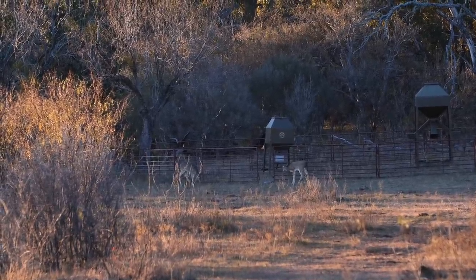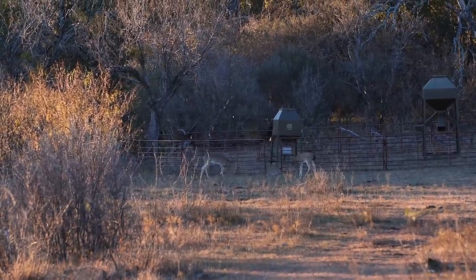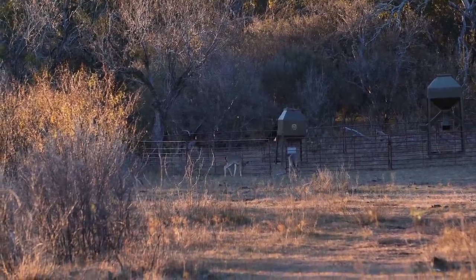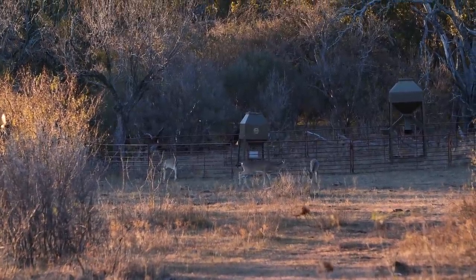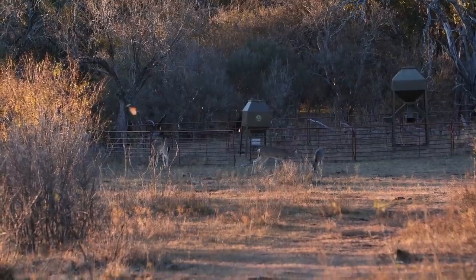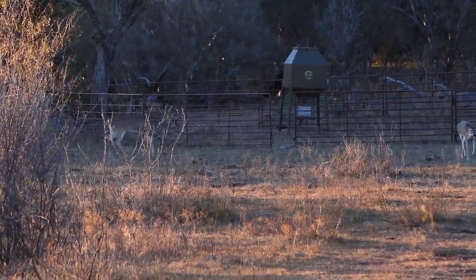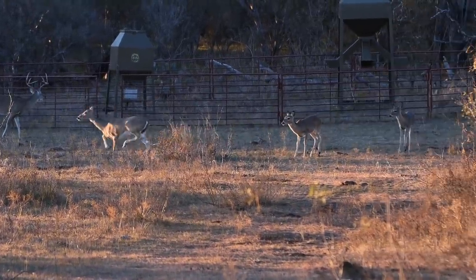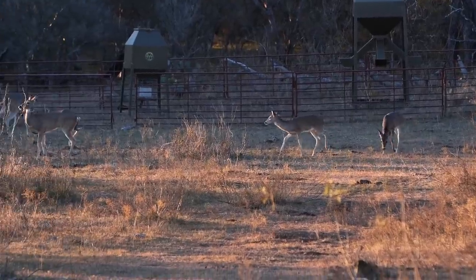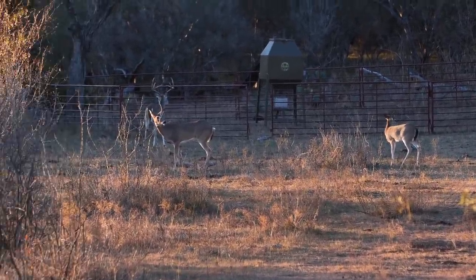These are going crazy too. That big buck is just off to the left. The young big one. The way they're sitting right now is absolutely perfect to give me a shot at that big buck. Look at that deer, man. They're definitely wary of that blind. I see him checking it out. I'm glad I'm sitting in here.